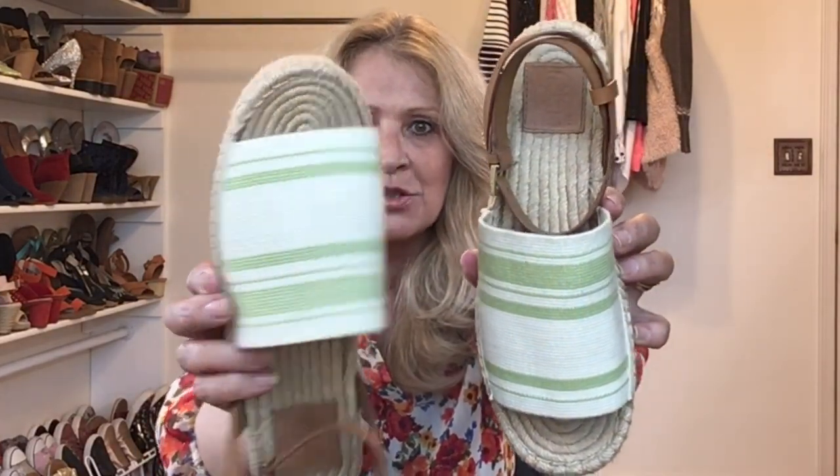They are pretty stiff canvas, and they are kind of a cream color with green stripes on them. These are beautiful, aren't they? $20 I picked these up for. I hope these work for me, and like I said, I don't sweat it. If they don't work, I will reposh them, but they're beautiful and I want them to work.